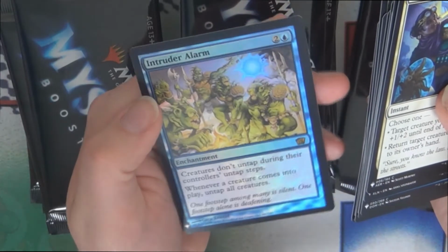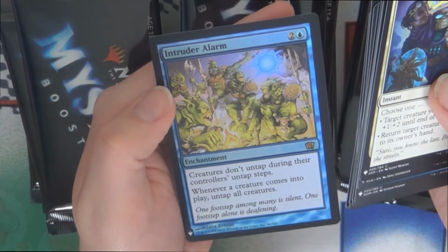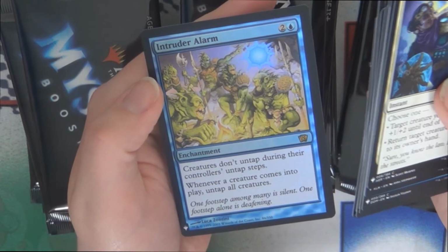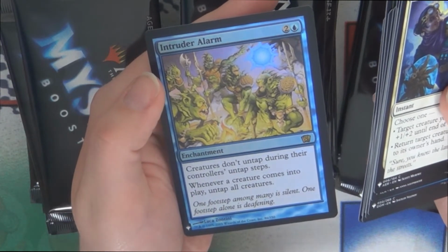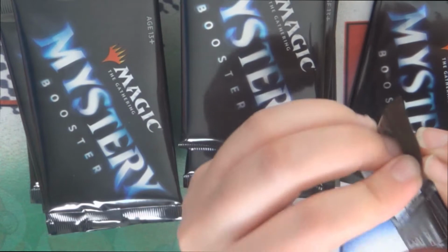And an Intruder Alarm. 2 and a blue. Enchantment. Creatures don't untap during their controller's untap steps. Whenever a creature comes into play, untap all creatures. There are combo things to do with that. I believe that. That's kind of a neat idea.